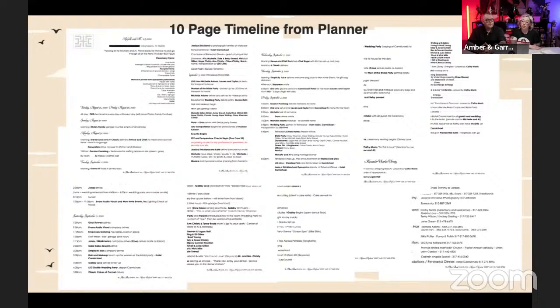And so you will know, if you get a 10-page timeline from the planner, this is something crazy. If you get a 3 or 4-page one, it's different. I'm going to really study this and pull out exactly the information I need. But I'm also going to have it on my phone on the wedding day, just in case a bridesmaid says, because you know they're always going to say, what time do I need to be ready again?